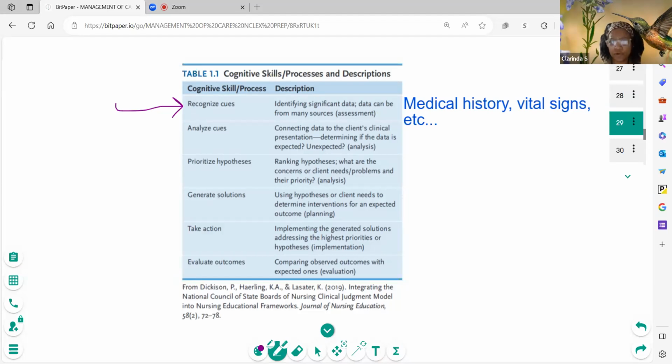It's things that you observe, medical history, things that I can read, things that I can assess on my own. That's your objective data. Your subjective data comes from your patient. I don't know if the patient has a headache unless they tell me. So, as a nurse, you're going to recognize cues by identifying significant data from many sources.